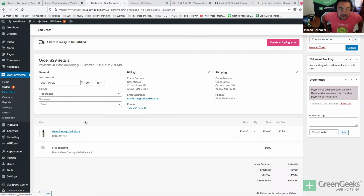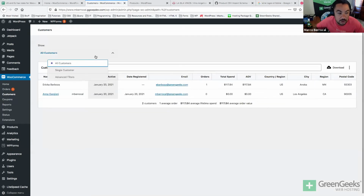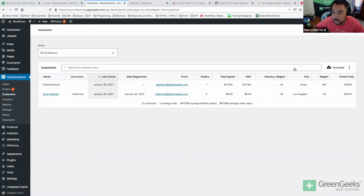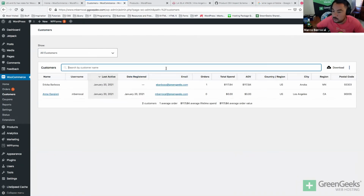That's how it works. You can view your customers here. You can have the search criteria. Do you want to view a single customer? Do you want to filter this? What fields do you want it to display? Yes or no. So this is going to roll all your customers out. It's useful if you want to download this stuff and get it ready for MailChimp and just mass mail your customers with an offer or whatnot.